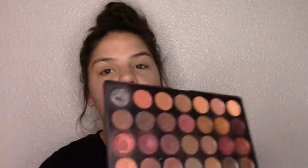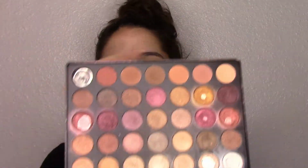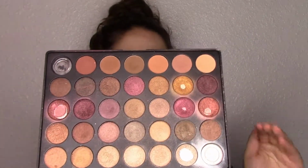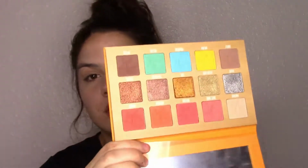And then the same thing will happen with my Morphe 35F minus these shades and this corner one because it's completely gone. So that'll be numbered 1 through 32 because I'm also adding the 5 shimmers from the Jeffree Star Thirsty palette in the middle. So it'll be 1 through 32. I'll pick one number and then that's what will go all over the lid.